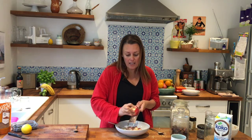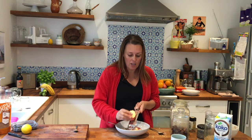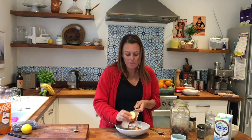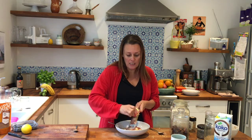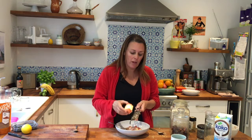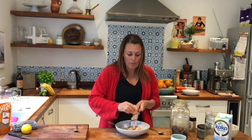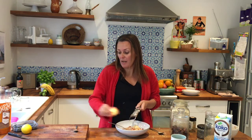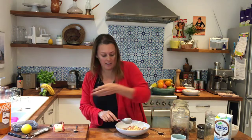And I find if you grate it in on a lemon zester like this, it makes it a lot easier, but also it extracts some juice as well, so you can really mix that through into the pudding. So this could be eaten as a breakfast, it could be a snack, it could be a pudding. I call it a pudding because of its consistency. So just tapping that in, and then mixing that through.